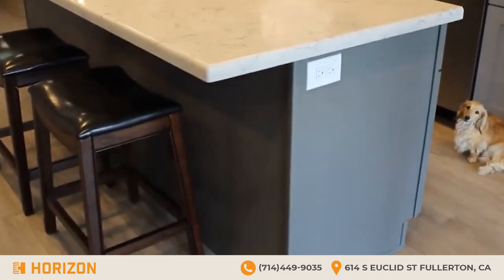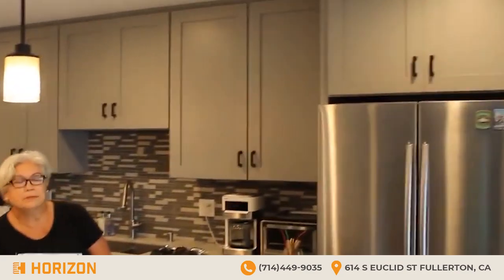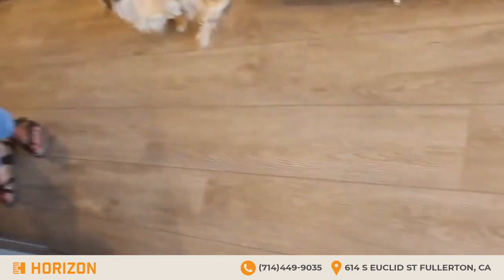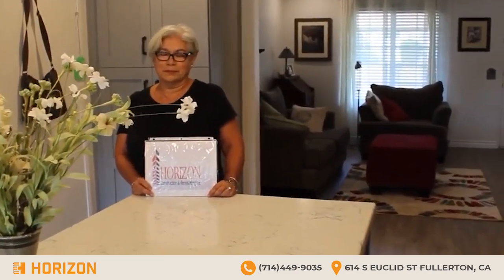You see, this is the darker island. It's huge, and a linen closet here, even a pantry, and lighter cabinets. All the main kitchen is lighter cabinets. It's beautiful, and new floors throughout the house. And a beautiful countertop. It's quartz with white and gray in it. It just looks beautiful. We have two beautiful bathrooms as well.